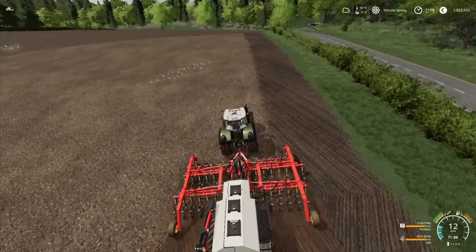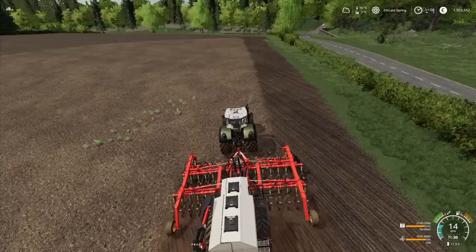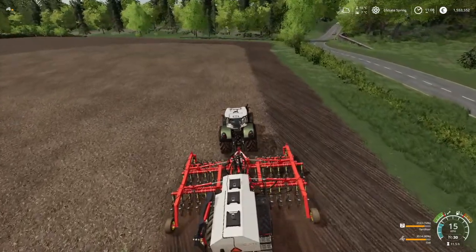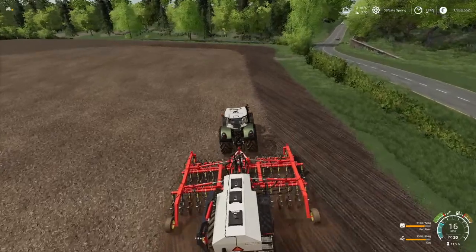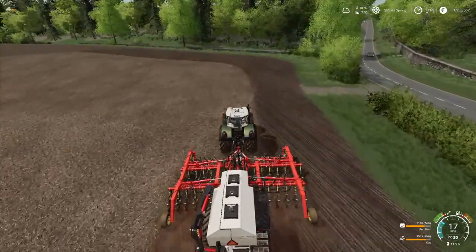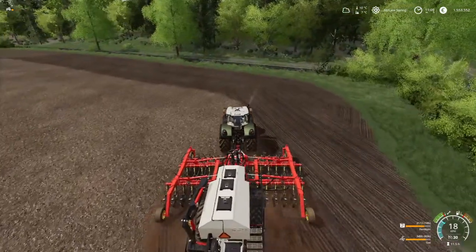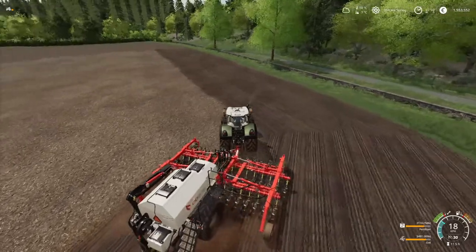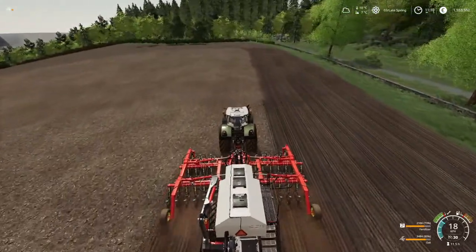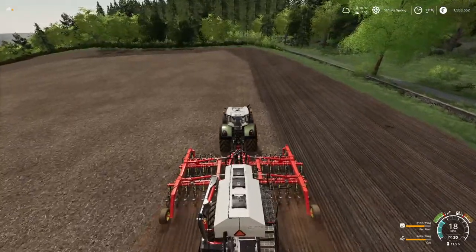That funny pattern, isn't that weird? It's just taking it at a slightly funny angle. Now let's get this reasonably straight. I think this looks okay actually. That's not a bad line.